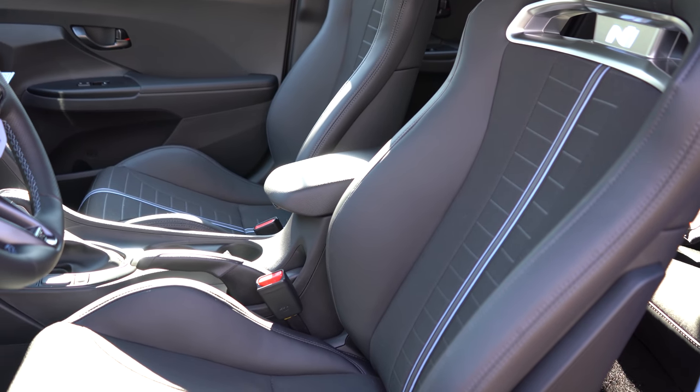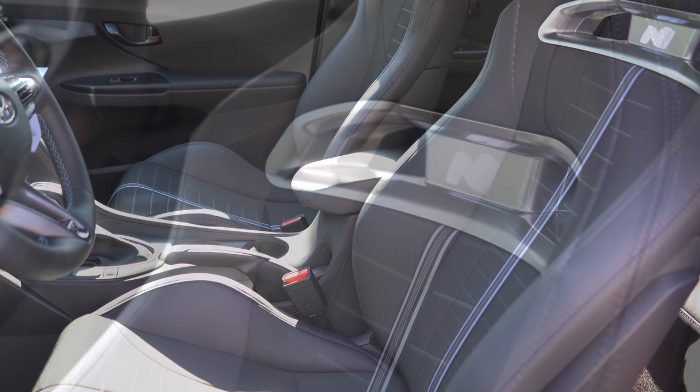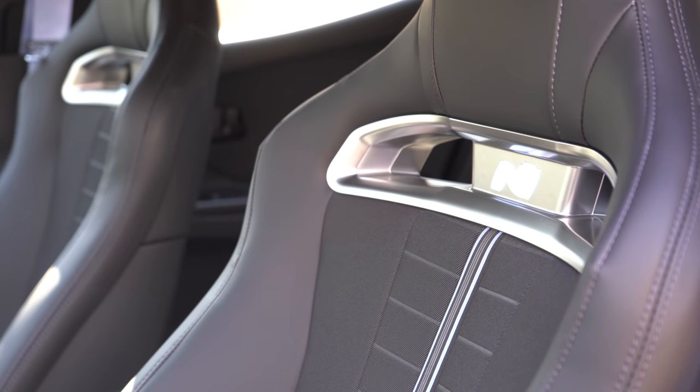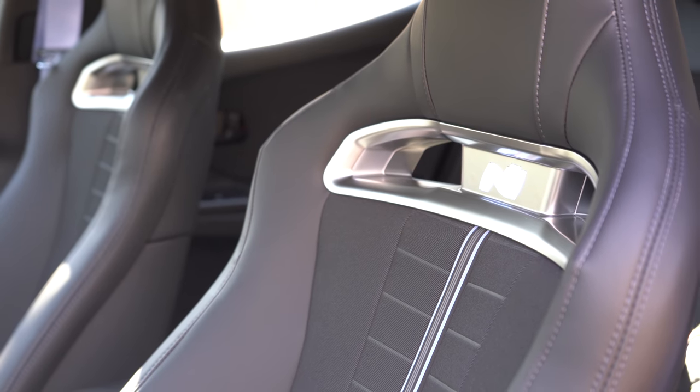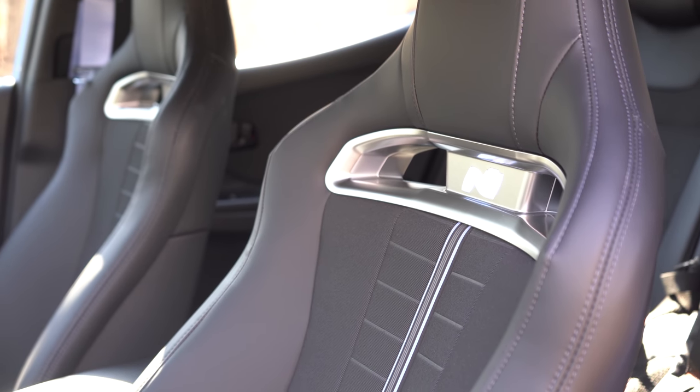But one of the best parts about these new seats is the N backlit logo found towards the top of these seats. Yes, it actually illuminates. You could probably better see it at night than in this video, but I'm gonna try to show it to you guys. It does actually illuminate for you. So I think that is so cool.